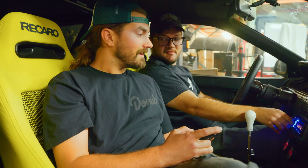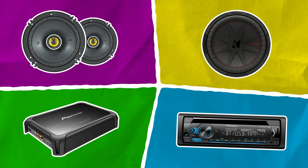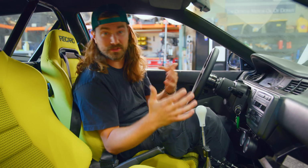How loud will it go? Louder than that. We're gonna be adding speakers, a subwoofer, an amp, and a head unit to this thing to make it sound a lot better. It's one of my favorite parts of a car. I love having music while you drive, and when the system is good, it's even better.